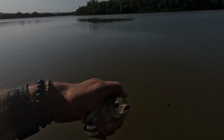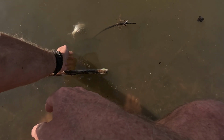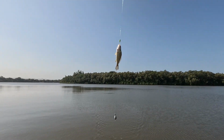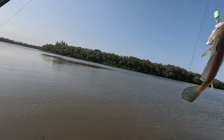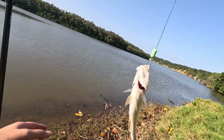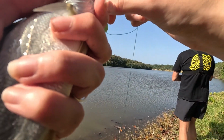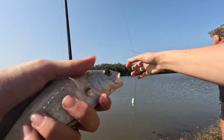Nothing fighting on this one though. Something on. Another cob. Oh. I didn't even know you had it. No. They don't put up much of a fight once they're hooked. I thought it was a curse fish, like still biting onto it.